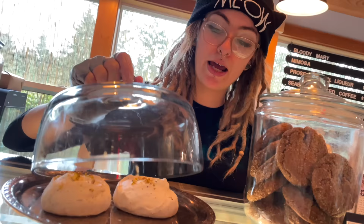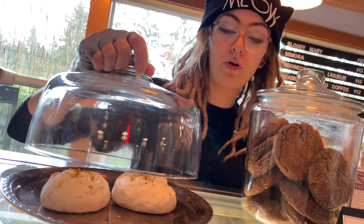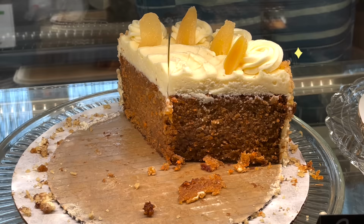Okay, dark chocolate pistachio meringues. They're sweet, they melt in your mouth, and they just got like that nutty, chocolatey, delicious flavor to them. Probably one of my favorite items we actually have on the top row of our cakes. Sold. I want one of those. Sausage roll. It's only 10:15 and the tall carrot cake is already disappearing.